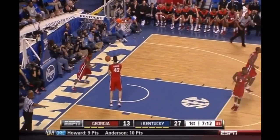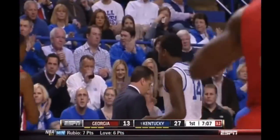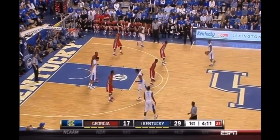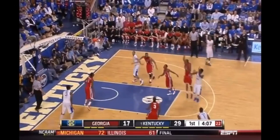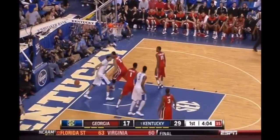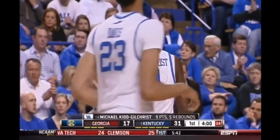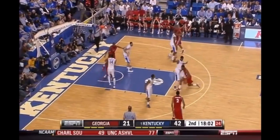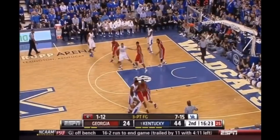Kidd-Gilchrist for three. Just his 12th. He wouldn't play Syracuse till New Orleans, if then. That's a pretty good option. Take their chances. Two tremendous defensive teams. Kidd-Gilchrist knocks down the two. Michael Kidd-Gilchrist with 9 in the first half. He has 5 rebounds. Early, there were 44 underclassmen last year that decided to go into the NBA draft. Only first triple of the night.